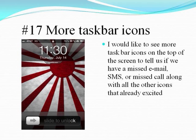For number 17, I would like to see some more taskbar icons. You know in iOS 5 how it does that little subtle animation where it goes over whatever you're doing and says, oh, you have a new email? When it goes back, it should leave a little envelope right on your taskbar. So it reminds you more that you have an email, a missed text, a missed call, and you're prompted to slide down and access it whenever you want. It would just make more use of the icons and of the taskbar, along with all the other taskbar icons you have up there.